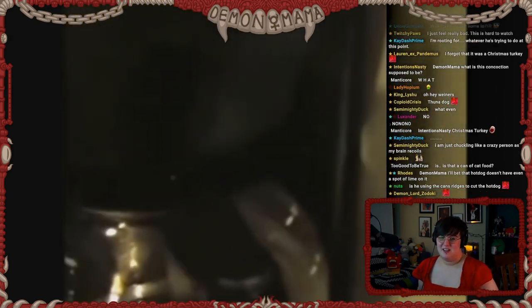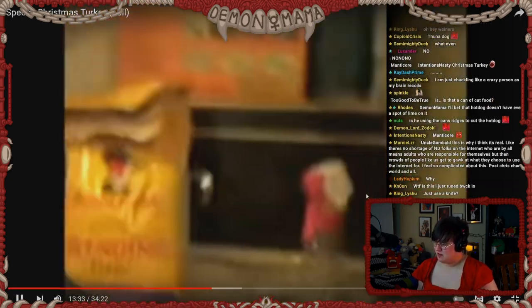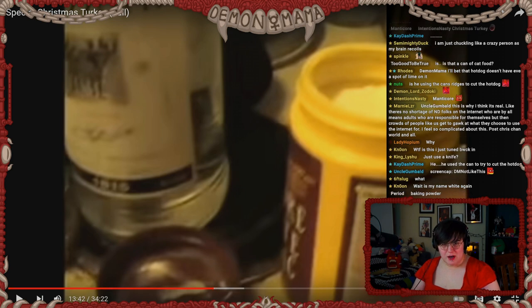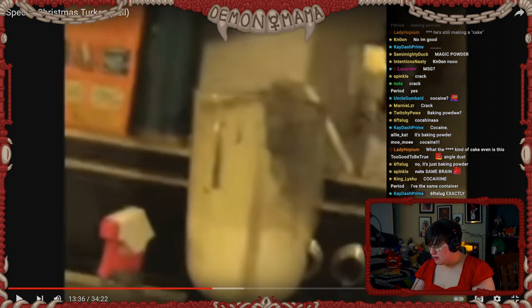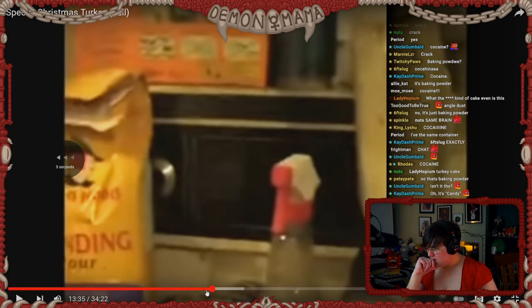Oh yeah, when you're making a cake, you also need some magic powder. Because if you don't put magic powder, it's not going to rise. Okay. What is this? What's magic powder? What the fuck is magic powder? Is that baking powder? MSG? Crack? It's not cocaine. It's not fucking cocaine. Where's the magic powder? Okay. Wait, hold on. So. Rise.